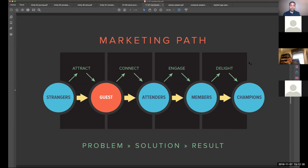Well, the problem that we're going to address today is that a lot of churches struggle with getting people to come back. How do you get that second-time visit to happen for that person that's coming for the first time?